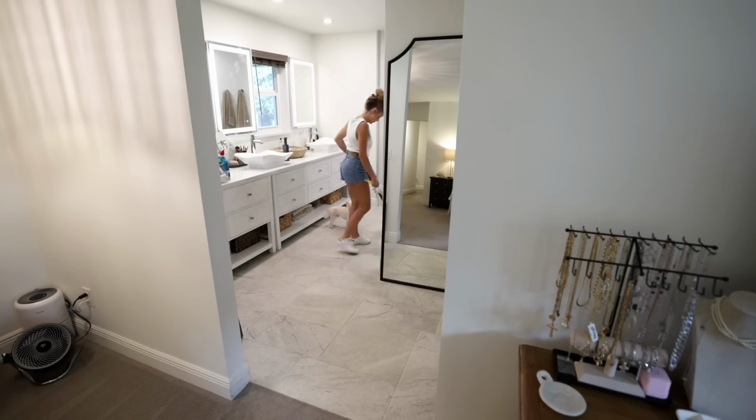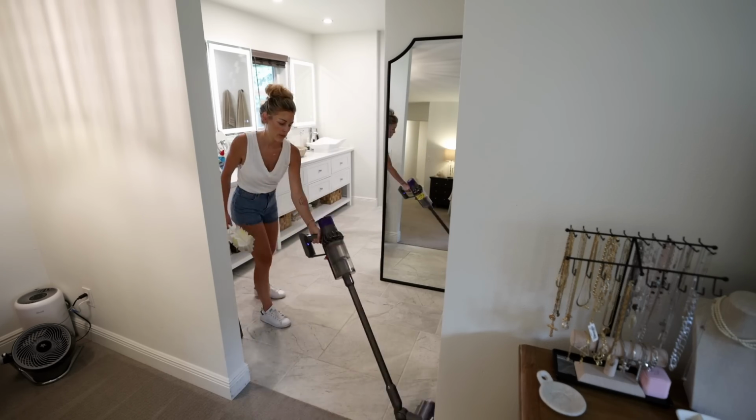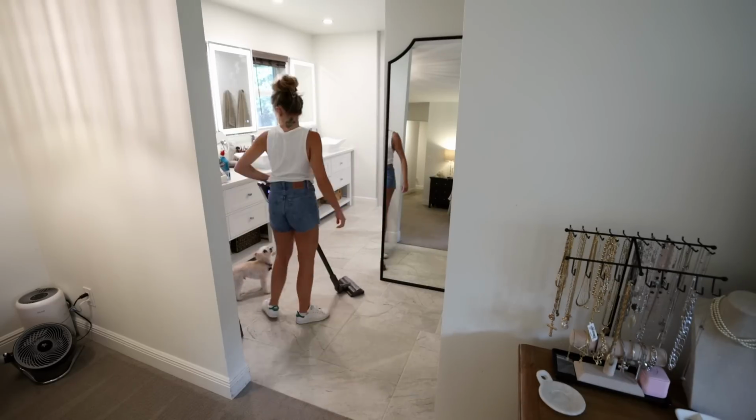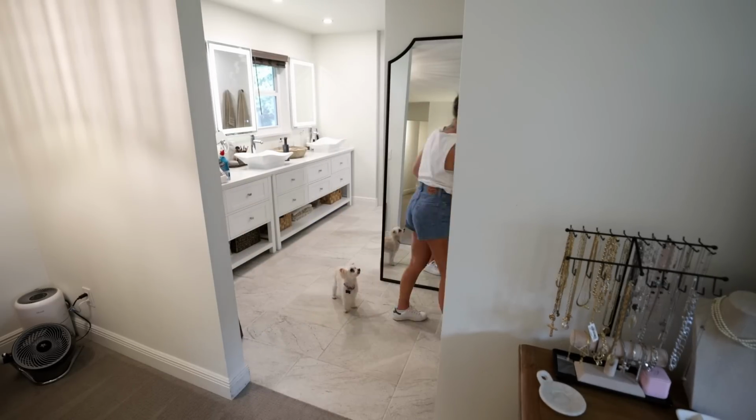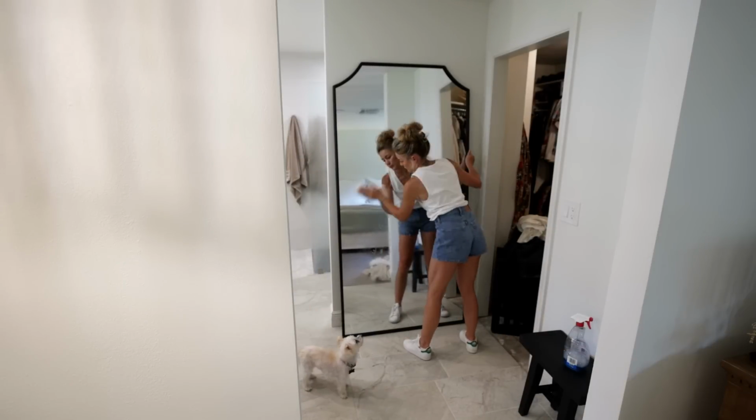Honestly, these floors are like camouflage, which is a blessing and a curse, but I'm sure more collects here than I even noticed, so I need to be more conscious and remember to vacuum in here when I vacuum my bedroom. The final task is to Windex the mirror.